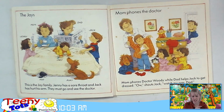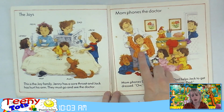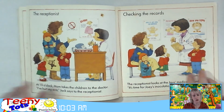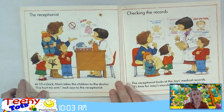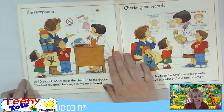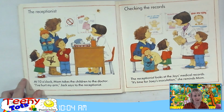Ow! Jack shouts, watch my arm. You've got to be so careful if you've got a sore arm. Shame, man. Okay, so when you're sick, your mommy takes you to the doctor as well, doesn't she? Because she loves you and she wants you to get better. Okay, look, they're at the doctor. At 10 o'clock, Mom takes the children to the doctor.